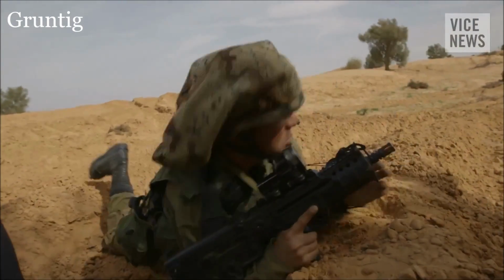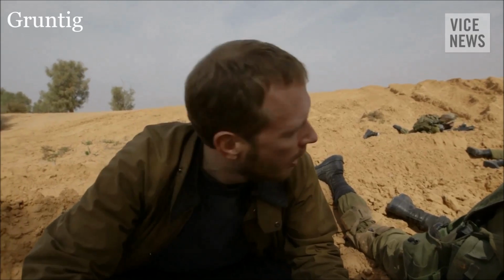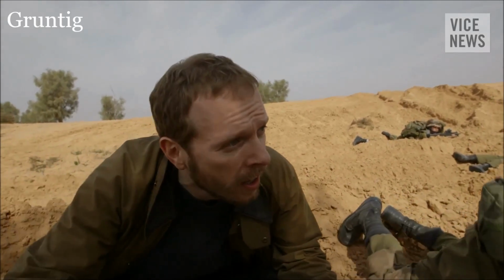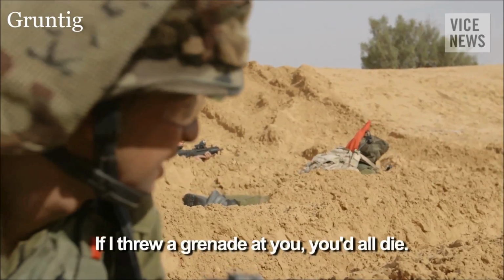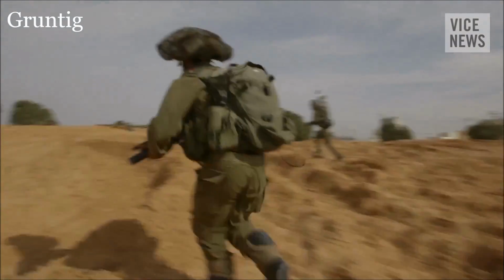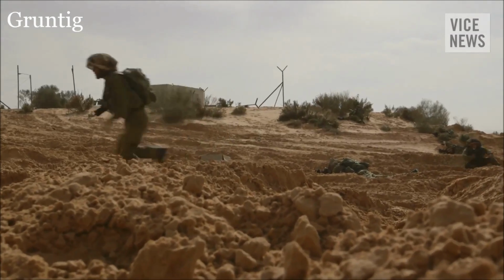Okay, we were just coming over and the snipers started taking pot shots at us, so we had to dive into this trench. I'm not sure I'd fancy my chances of taking a city after running across this... So they've made it up to the town borders. The next step is getting in without getting shot.